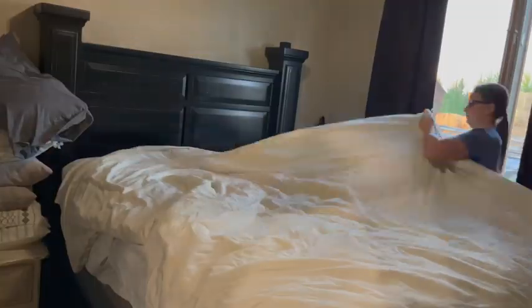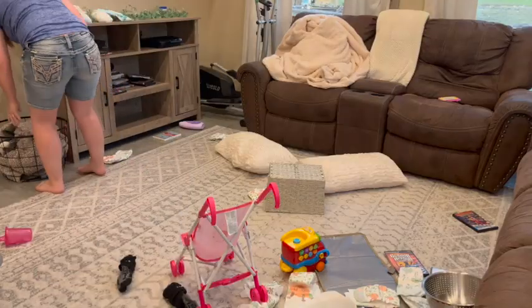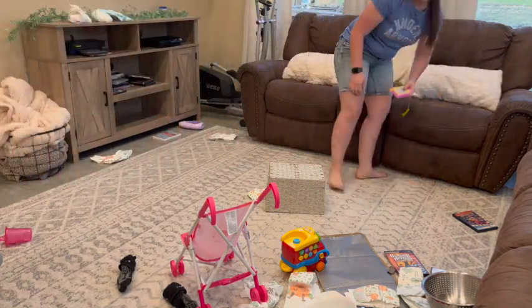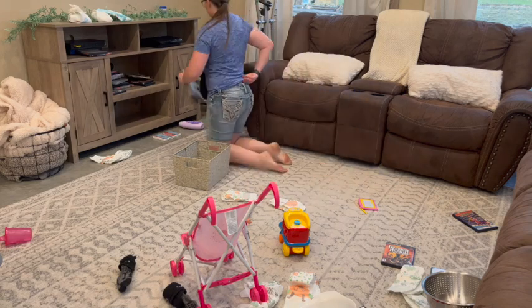And then while he was making dinner I also started cleaning up the living room. I like to try and get this room fairly tidied so that way I'm not looking at the mess when me and my husband are sitting on the couch. So I wanted to get this room tidied, and then I also got my daughter's room tidied up a little bit too.